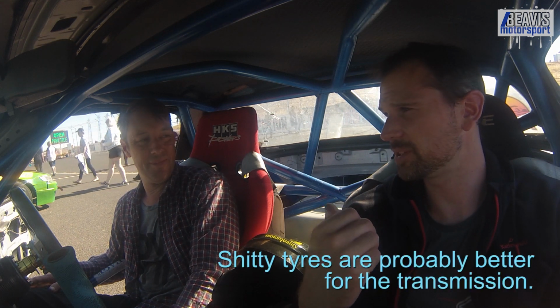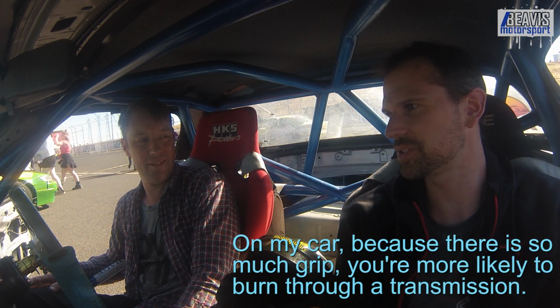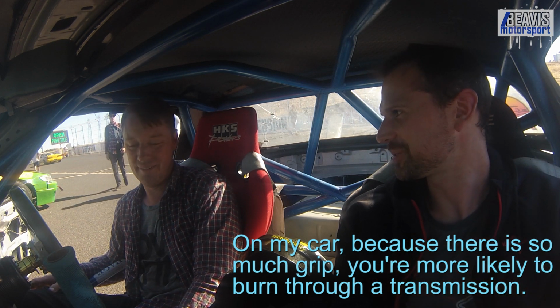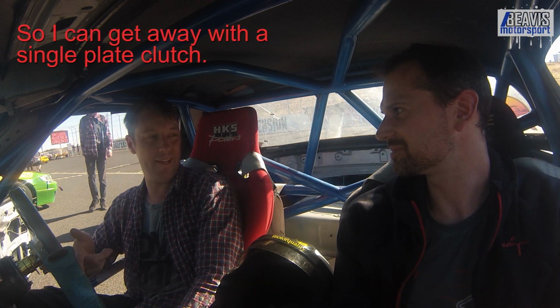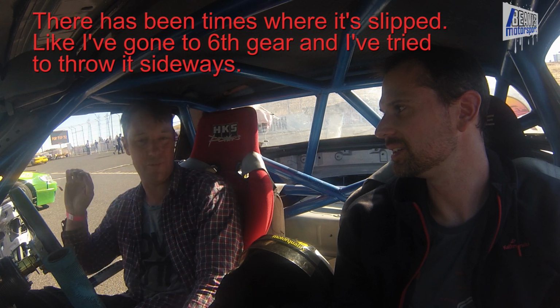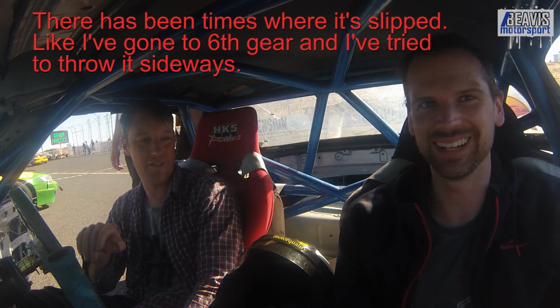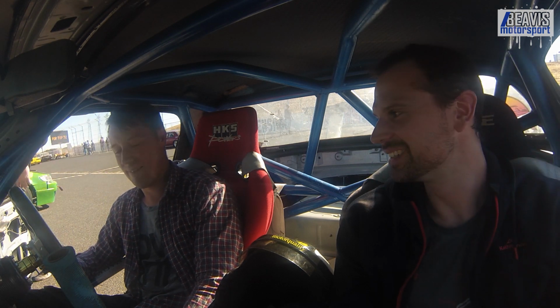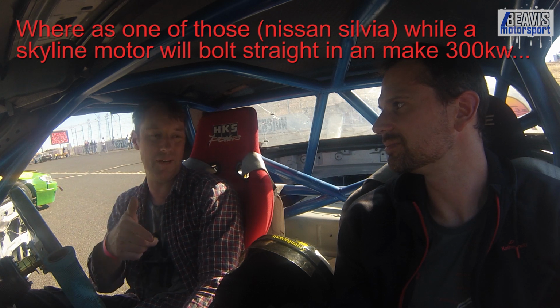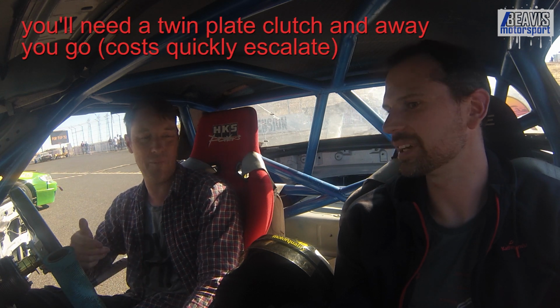Shitty tires are probably better for transmissions. Like my car, because I've got so much grip, you're more likely to blow a trans, with the bumps and stuff. So I can get away with a single plate clutch. Whereas with more grip, you'd want a twin. There have been times where it's slipped, like I've gone sixth gear and tried to throw a skid, and it's gone, and I've gone, uh oh. But yeah, that's cheap. Whereas with one of those, a Skyline motor boats straight in, makes 300 kilowatts, you need your twin plate. And away you go.